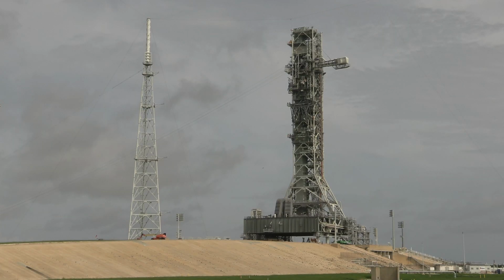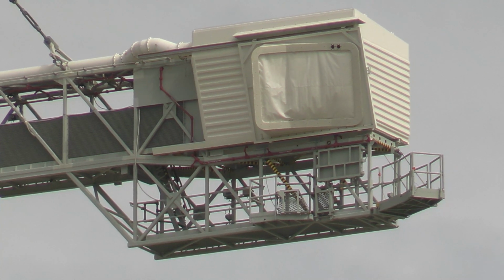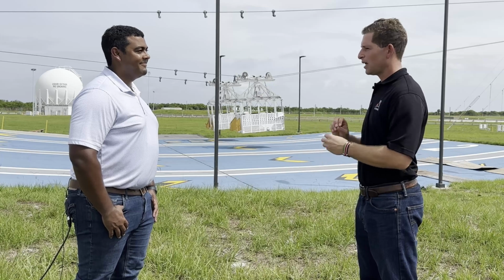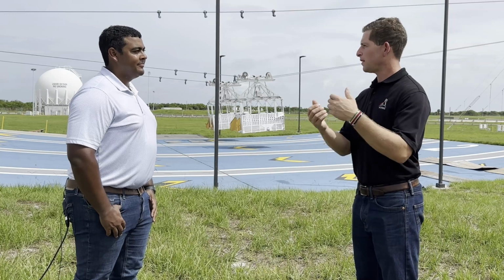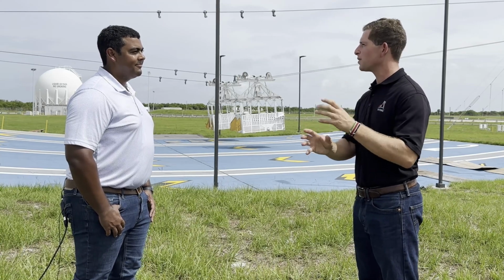Before the mobile launcher is ready to roll back, Berdis says they need to finish testing with the crew access arm, doing some architectural finishes based on the astronaut feedback, and then clear any so-called foreign object debris, or FOD, from the tower. We're going to wash it down. We're going to make sure that thing is pristine and perfectly clean, so that when we get into operations and we turn over from development to ops, they have a perfectly good piece of government equipment ready to go for that clean requirement of the stacking operation. So the final thing we're going to do when we're out here at the pad is fully clean that mobile launcher to make sure that we're clean.